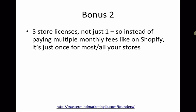But you don't have to do anything with your stores. You get 5 licenses. 5. Which later, like I said, is $9.97 a month per license. This is the only time that you'll ever be able to do this. Later when we go public, it'll be 1. Just like Shopify. So if you want to lock this in for a bunch of your stores, you need to get in on this founder deal. It will not happen again.